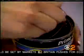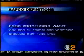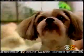Animal plasma is used as a binder in some wet dog foods. Food processing waste is any and all animal and vegetable products from food processing, and there is no federal standard for the maximum allowed in dog and cat food.